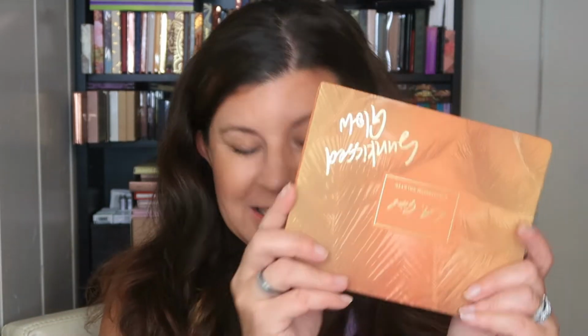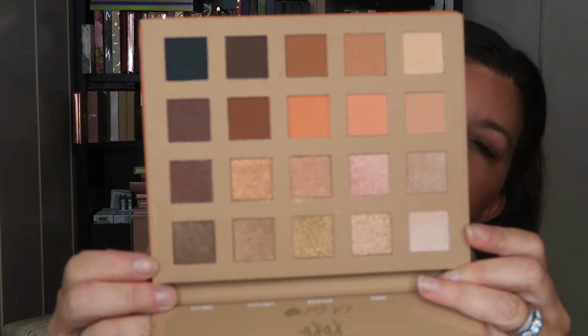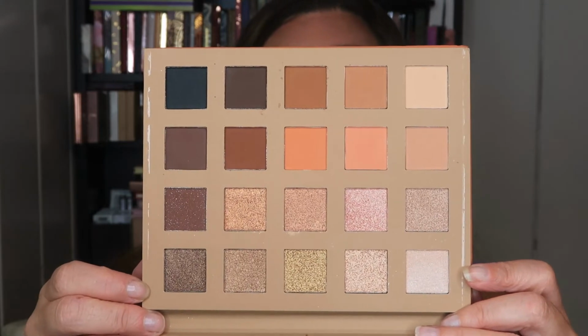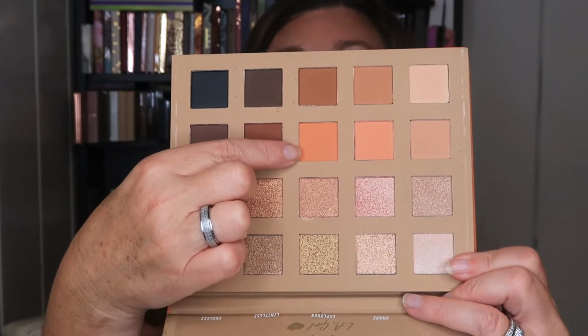Okay, you guys, this is the LA Girl Sunkissed Glow palette. This is what the palette looks like. Take a look at that. Is it gonna focus here? Let's focus. Okay, I think you guys can see the shades a little bit better there. I'm gonna peek over to the side so I can talk to you guys. But we've got some gorgeous darker shades. We've got some fun lighter melony peachy colors here. We've got a number of shimmers in here.